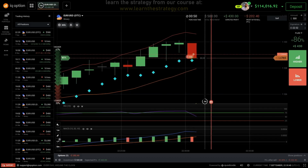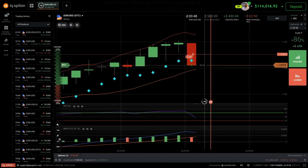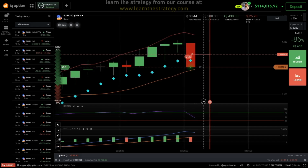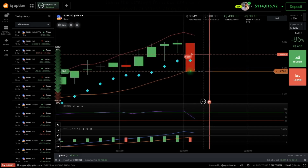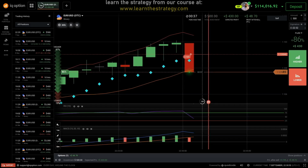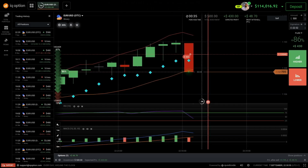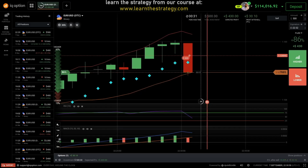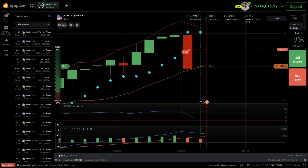So with $500, I'm opening a lower position. I'm almost 100% sure that this candle is going to be a red one and the next one is also going to go down. So I know that what's coming next is that similar chart that changed everything for me, changed my whole career.